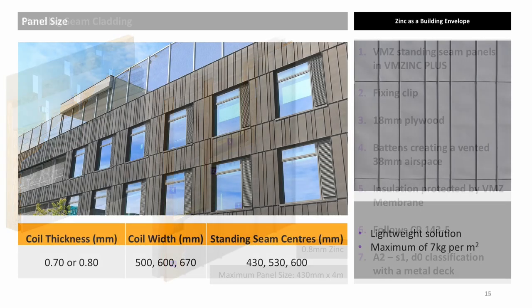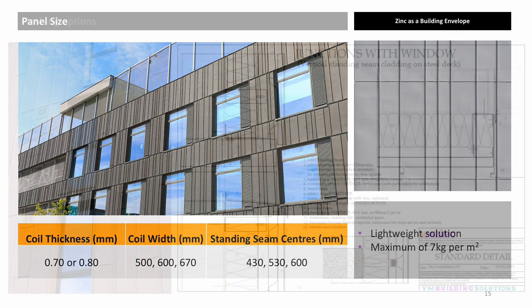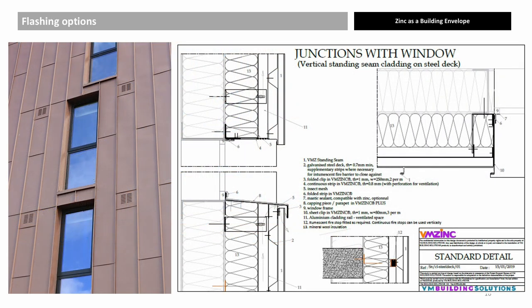Standing seam panels will never be completely flat, but using 0.8 mm thick zinc and single lock panels 430 mm wide will help with this. For installation ease, it is recommended that panels be no more than 4 meters in length. A number of flashing details are available depending on the overall design of the facade. In this instance, the vertical seams are aligned with the window jamb.